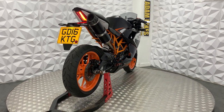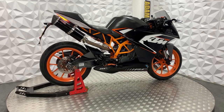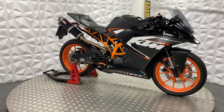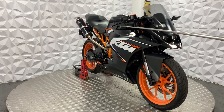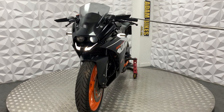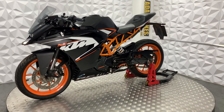It's a very, very clean bike. It's even got the baffle in the exhaust, so you can make it louder if you want. But as it is, it's quite loud. It's got aftermarket brake reservoir cap, aftermarket grips on either side, standard levers. Levers have slight little scuffs on them, but nothing major at all. So it has the one key, but it works for ignition, fuel cap, and seat lock. Obviously, battery is under here.